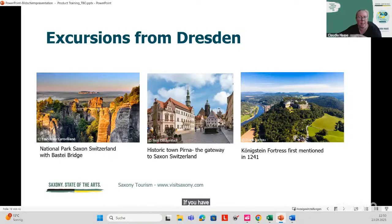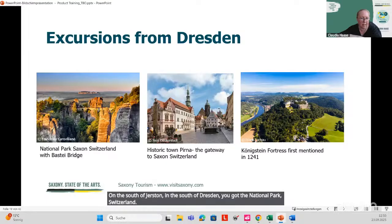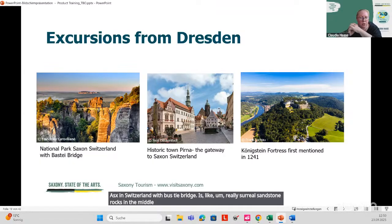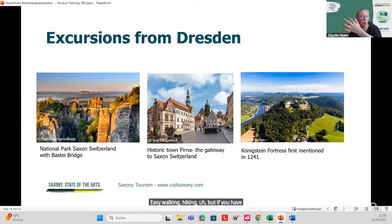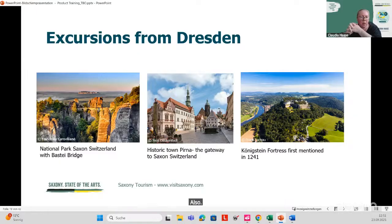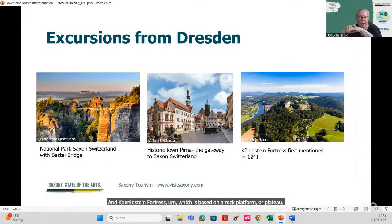If you have time, it's always worth taking an excursion from Dresden. In the south of Dresden, you've got the national park, Saxon Switzerland, with Bastei Bridge. It's really surreal sandstone rocks in the middle of the countryside, and you can go for easy walking, hiking, but if you have more sporty clients, you can do free climbing there. It's all possible. Also the historic town of Pirna, which is the gateway to Saxon Switzerland, and Königstein Fortress, which is based on a rock plateau and was first mentioned in 1241. Very interesting fortress to visit. All of it is just half an hour by train from Dresden.